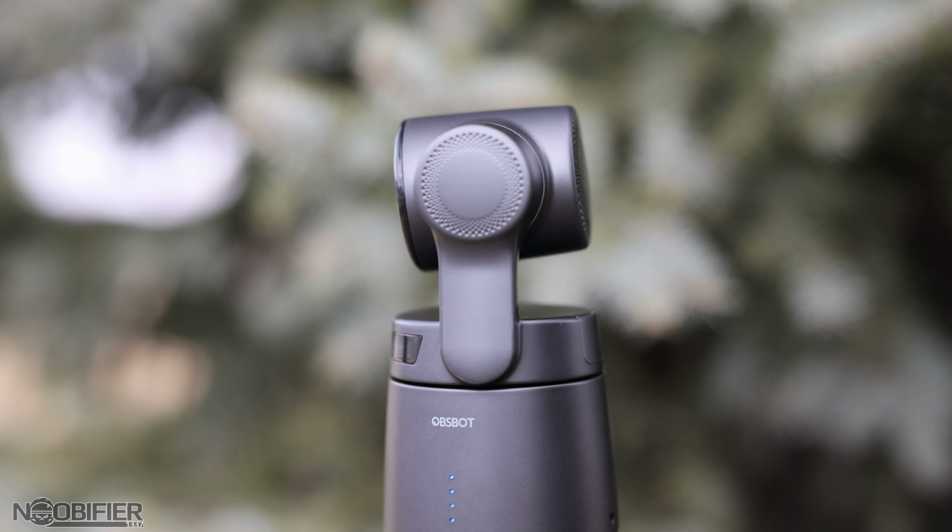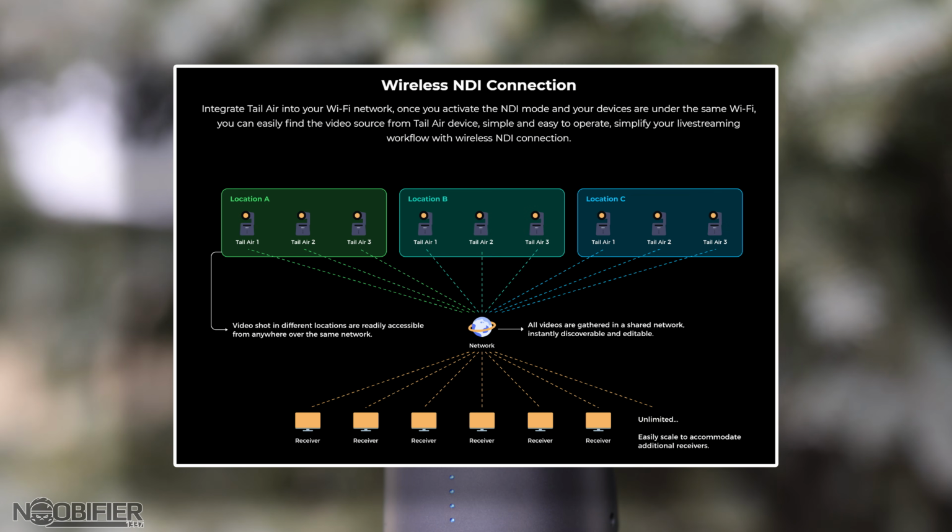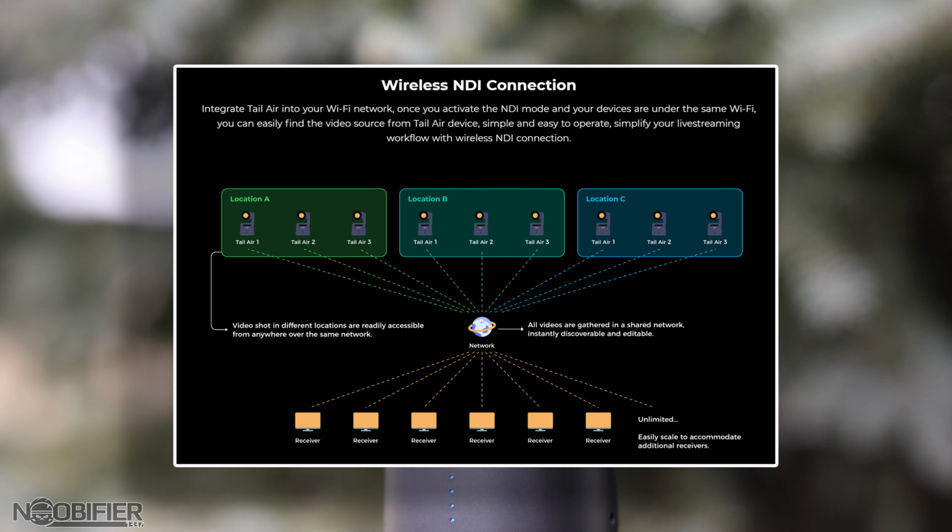And fifth is the most important and the most interesting, which is full NDI support. NDI is an encrypted means of transmitting video feeds. It's used very widely for security cameras, but in this application, it allows you to stream fully wireless 4K with full quality. The range and location that your camera can be is no longer limited by a wire because the coverage is just the coverage of your Wi-Fi network.